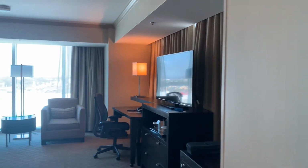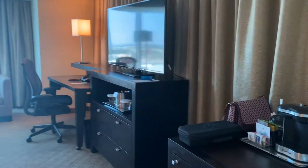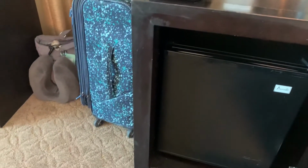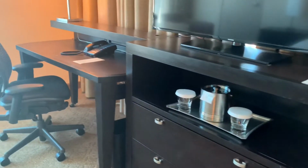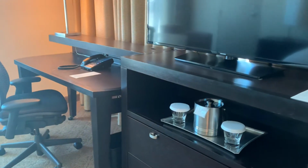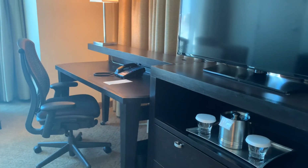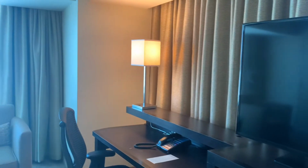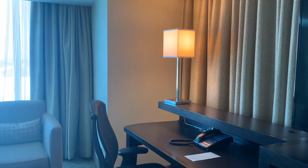So let's check out this room. So remember, I did get upgraded. So right here, you do have your coffee maker and fridge. Of course, I'm kind of using it for some storage too. So you do have just your standard beverage cooler there. You do have over here 2 drawers, I don't want to call it a bar setup because it's not that. It's just your glasses and your ice bucket if you'd like. Nice big TV. You do have a really nice desk here for working.